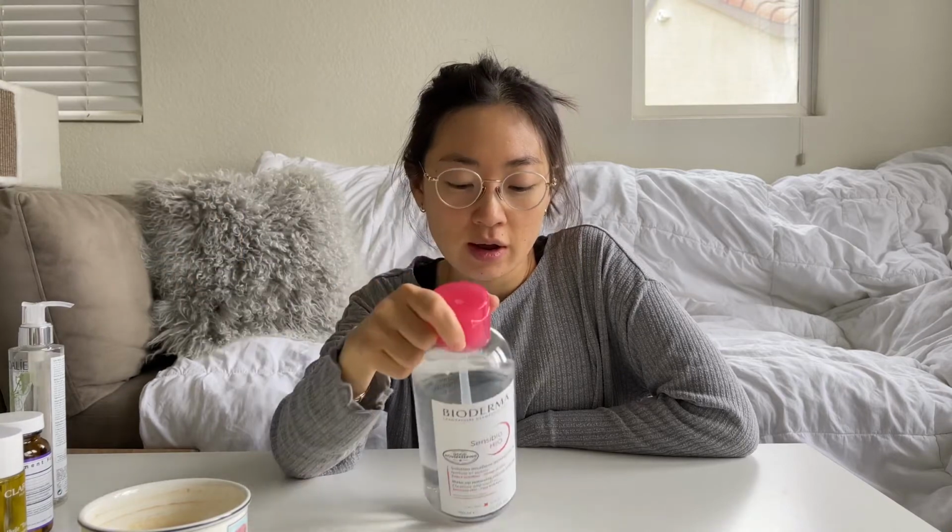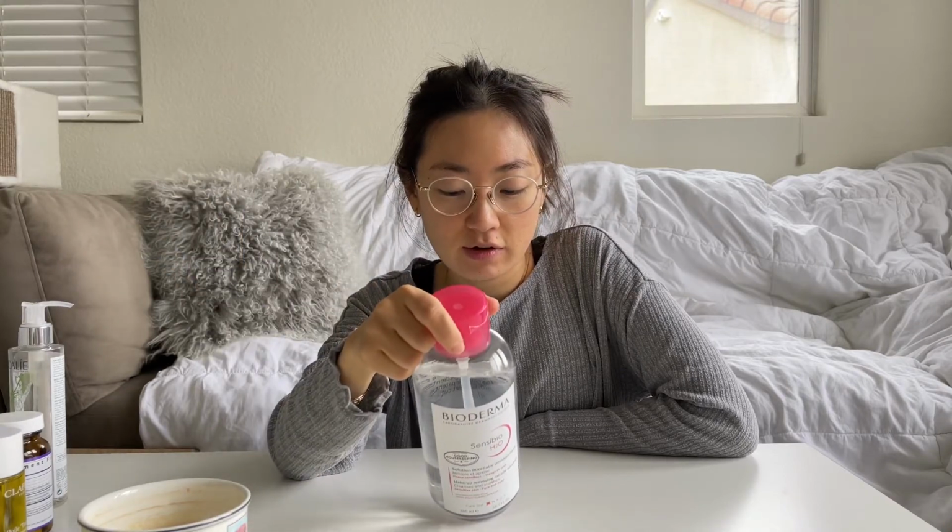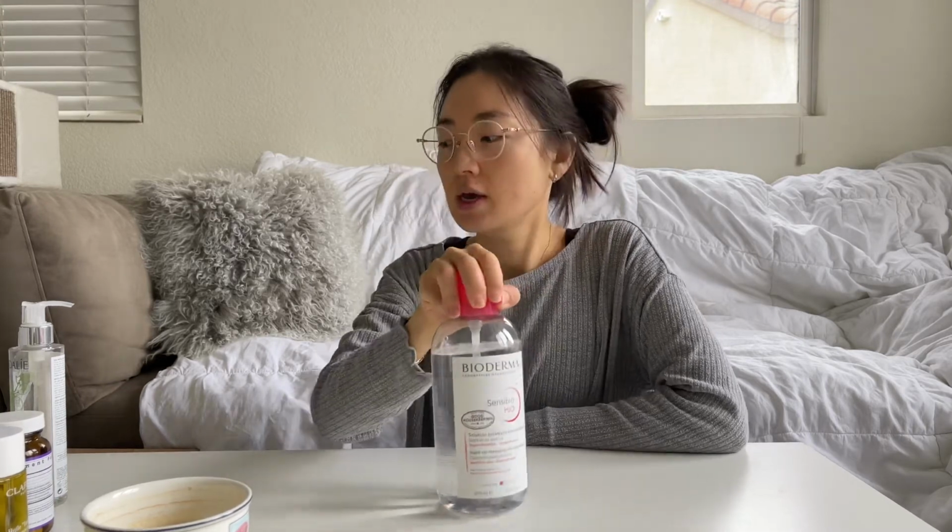I did try it, but I felt like it wasn't as moisturizing as the Caudalie one, but it doesn't have perfume or anything harsh in here. So I've been using this lately, and it's been pretty good for the past 1 or 2 weeks.